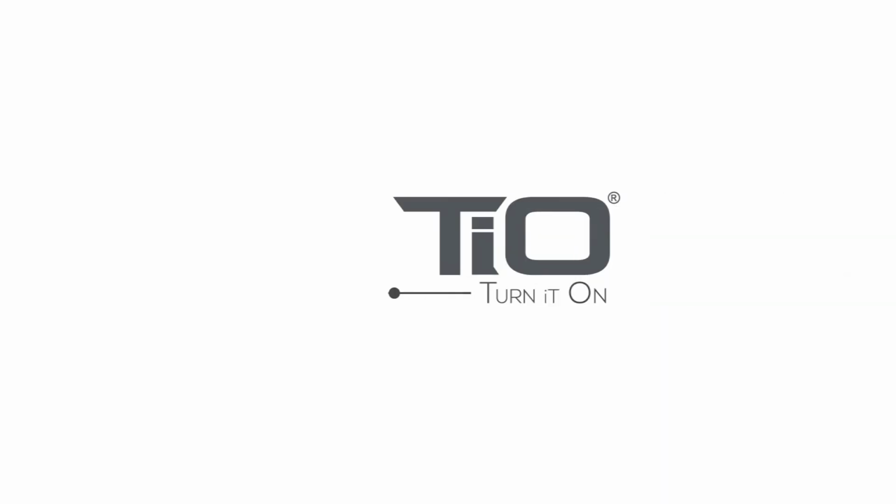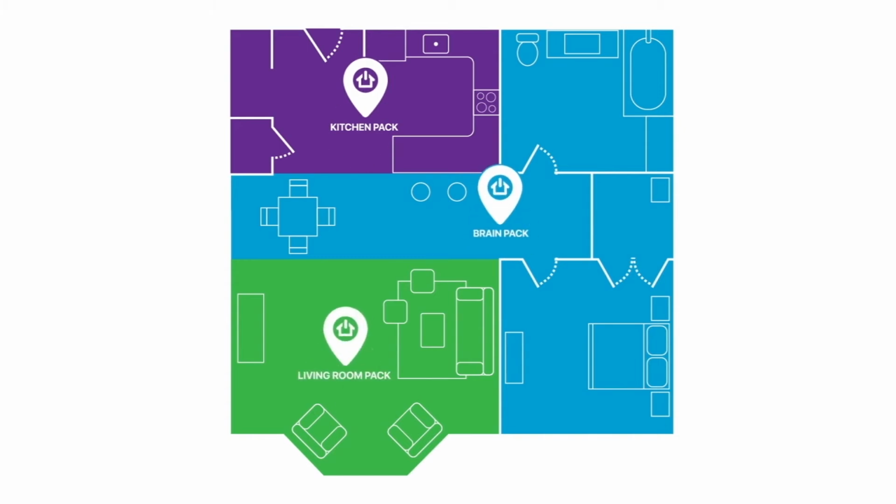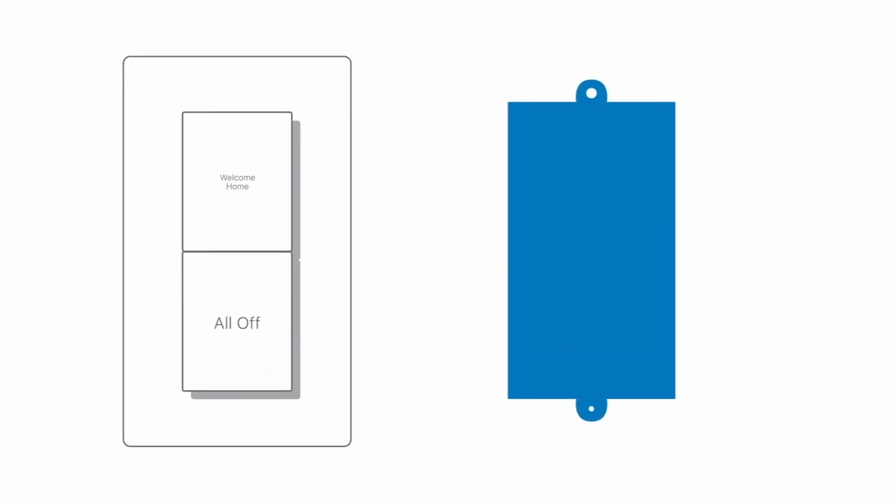Luckily, there's TiO, a simple smart home system designed with builders in mind. We work alongside builders from the very start by creating pre-configured systems. They're then packaged, room by room, and shipped directly to the job site, the electrician, or wherever you'd like, with everything you need. Installation is a breeze.